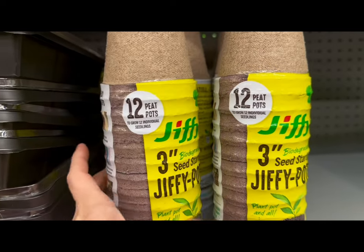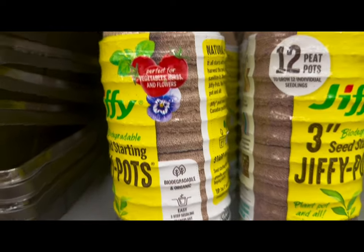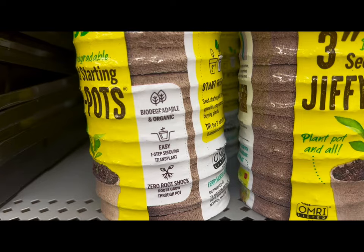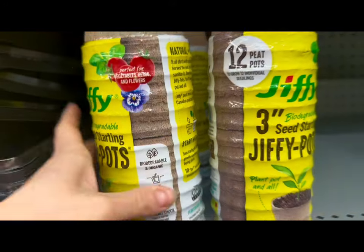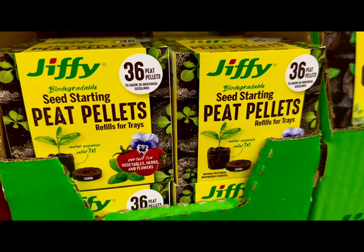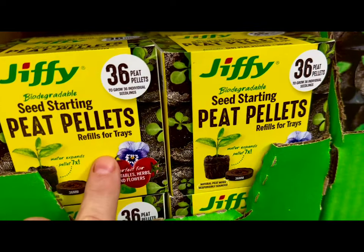And again, each set comes with 12 pots, perfect for vegetables, herbs, and flowers. Easy one-step seedling transplant process, zero root shock. Roots grow through the pot. It's biodegradable and organic, only $1.64. Walmart's also offering these peat pellet refills for the trays.